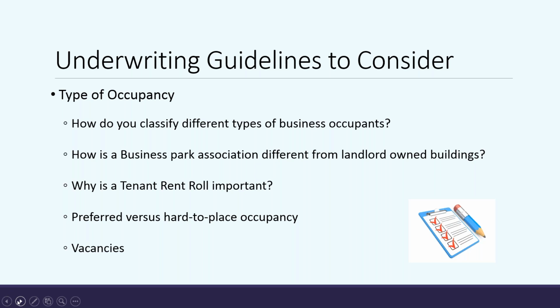It doesn't have to be strictly a commercial with a professional office. It could actually have some residential units in there as well. So that's another thing that we can consider.